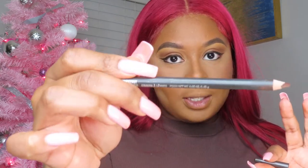So next is literally my lashes, spray my face, and my lip. So again, I can do my lip now. Should we do it now? Y'all know my go-to is this MAC Chestnut pencil.